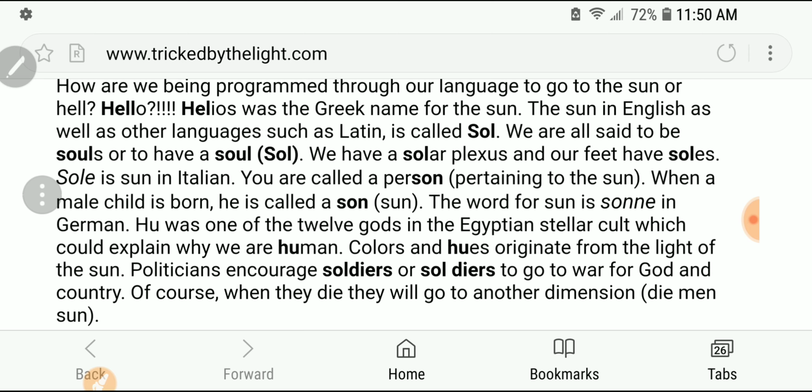The sun in English, as well as other languages such as Latin, is called sol. We are all said to be souls or to have a soul. We have a solar plexus and feet have soles. Sol is the sun in Italian. You are called a person, pertaining to the sun. When a male child is born, we call them sons. The word for sun is S-O-N-N-E in German. Hu was part of 12 gods in the Egyptian stellar cult, which could explain why we are human.